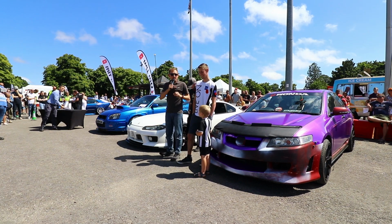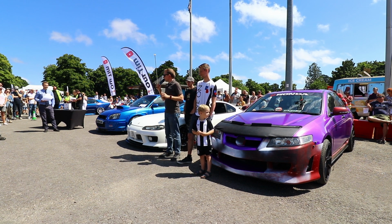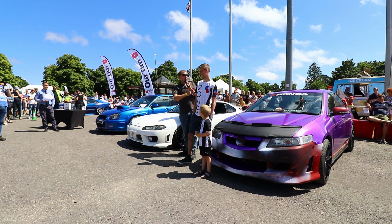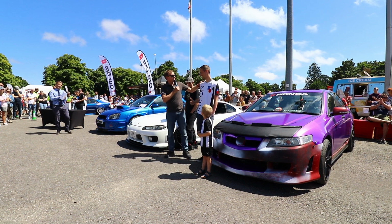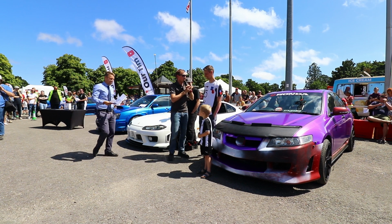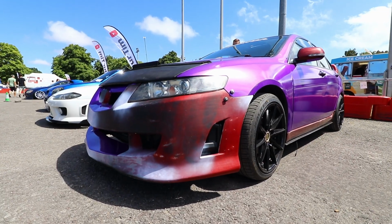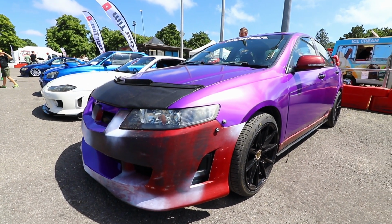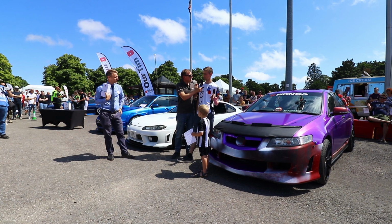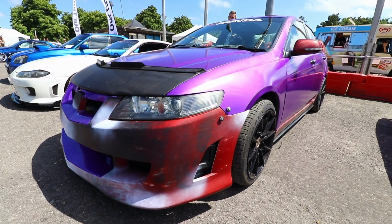The next runner-up here at Simply Japanese at Beaulieu 2022 is the Accord. There you are. Well done, mate. Congratulations. And well done to you, young man. Very good. Now then, very quickly, tell me a little bit about your car. It started off as a budget build, so I bought it for £500. I've wrapped it myself, and the body kit, everything on there I've put on myself. I've put £2,500 into it, including buying the car.